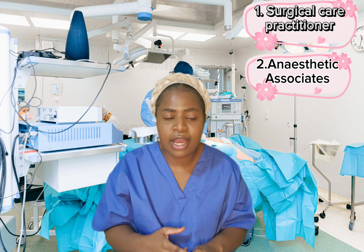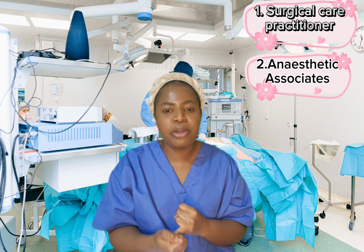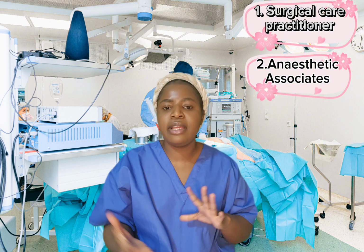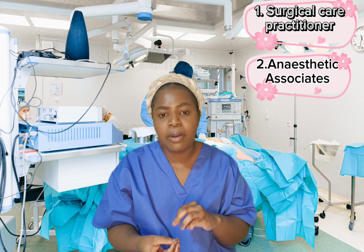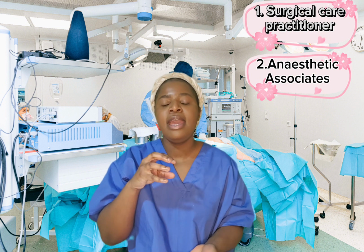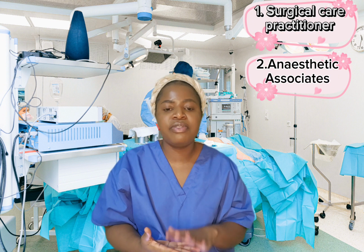Anesthetic associates will be doing the role of pre-op assessment of the patient, intubation, blocks, finals, basically everything that anesthetists do. But you have to be supervised. You can't work on your own. You have to be supervised by an anesthetic consultant. So what are the requirements of this anesthetic associate?